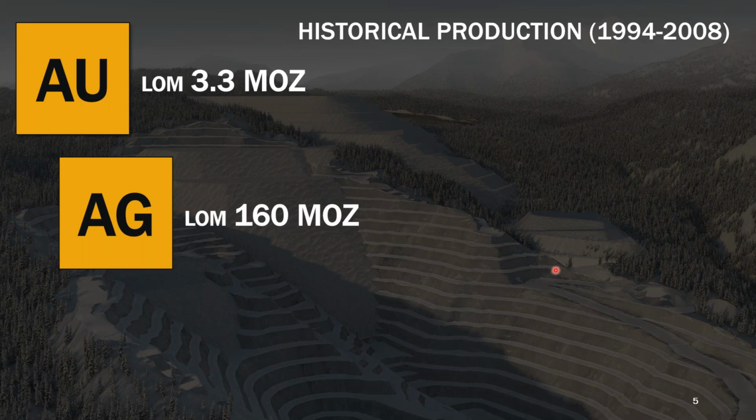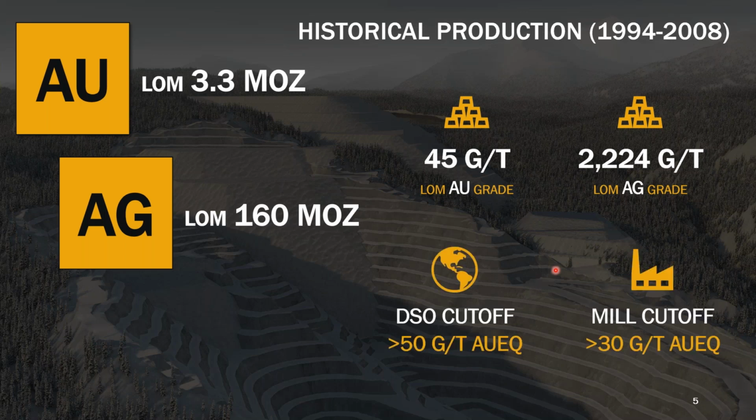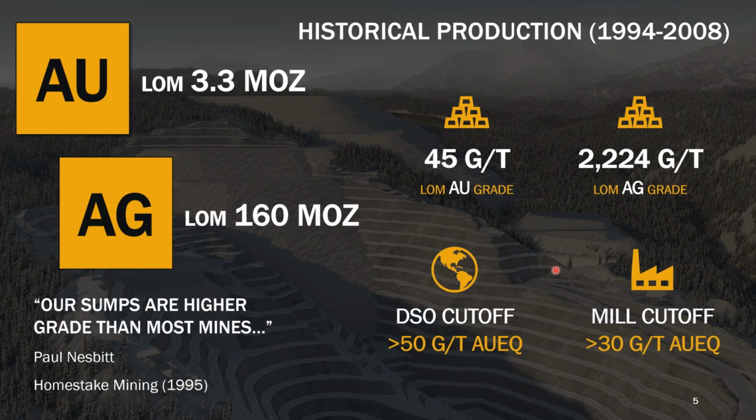Over the life of that mine, they produced 3.3 million ounces of gold and 160 million ounces of silver. Now, keep in mind, even though the background image here is our conceptual open pit and waste dump and whatnot, it was historically an underground mine. And the gold grade was 45 grams a ton and leveraged towards silver at 2,224 grams a ton. The cutoffs were 50 grams a ton and 30 grams a ton, respectively.